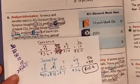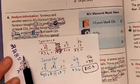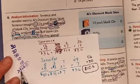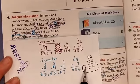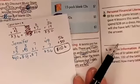Then I'm going to look over here when I did my compatible numbers, and I just kind of rounded up to easy numbers to add together. I said it would be less than 120, a little bit less. Is 106 a little bit less than 120? Yes, it is. So I think we came up with a good answer there.